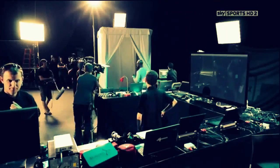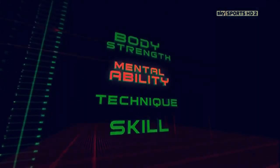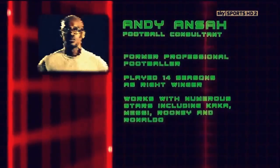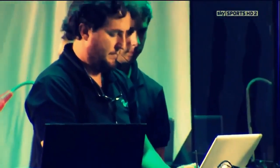In this sports laboratory, Cristiano Ronaldo is about to undergo a series of challenges unlike any he's done before. He'll undergo tests for body strength, mental ability, technique, and finally skill. Guiding him through this is football consultant Andy Ansar. He's teamed up with leading sports scientists, hoping to uncover the secrets behind Ronaldo's tremendous ability.